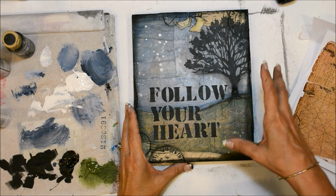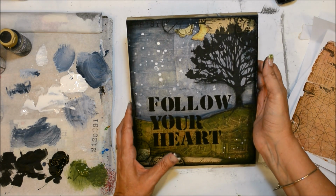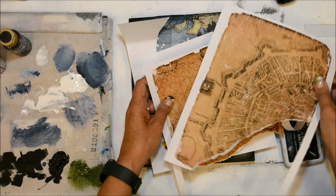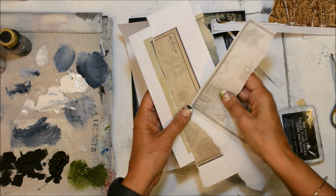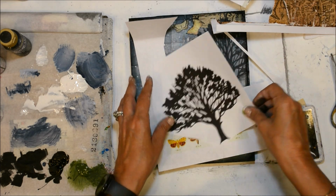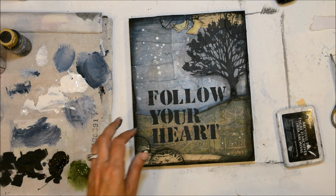I finally pulled it together to make it happen. I've just kind of been thinking about this idea. So anyway, it's here, and it is yummy good. There is a 6-page collage pack for today: two different types of old world maps, three maps of old New York, and one page of the tree and these butterflies. These are gorgeous butterflies, by the way. So 6 pages of collage pack today.